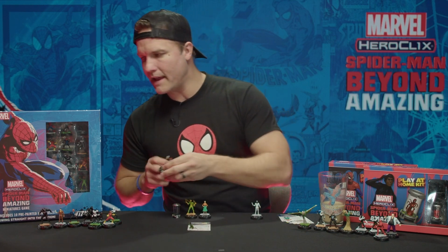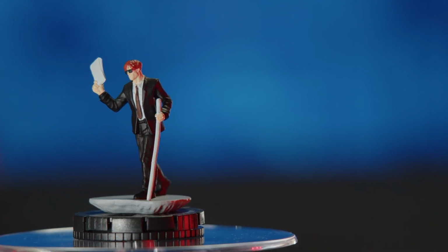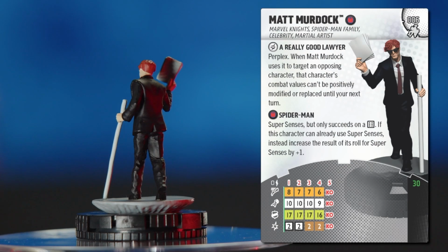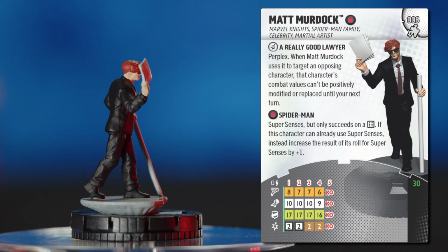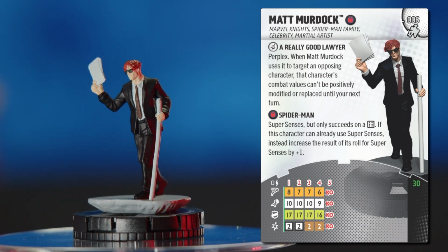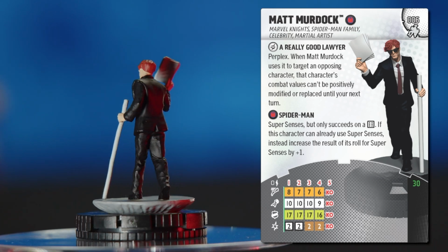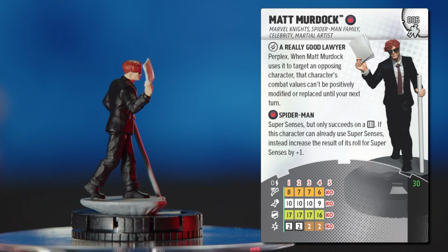All right, let's go with Matt Murdock next. Boom. Daredevil's secret identity has Marvel Knights, Spider-Man family, celebrity, martial artist keywords. Set number 6 comes in at 30 points. Has a special damage power, a really good lawyer. Perplex. When Matt Murdock uses it to target an opposing character, that character's combat values can't be positively modified or replaced until your next turn.